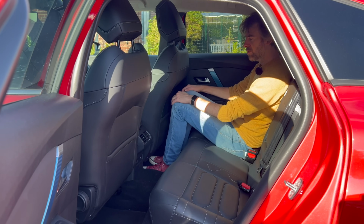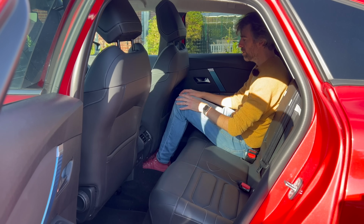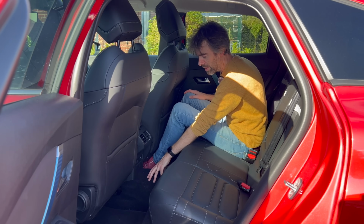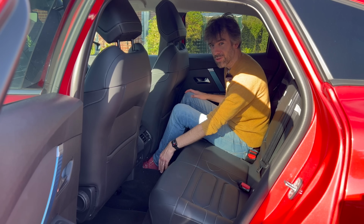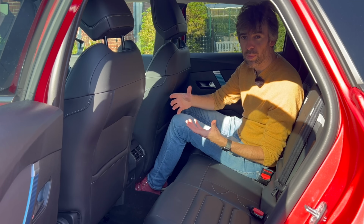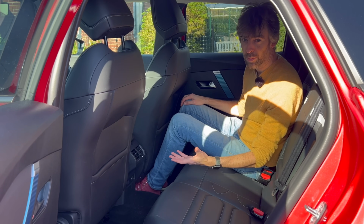There's pretty good leg room. I like the fact that these are sculpted in, so my knees have plenty of space here. It's pretty comfortable. Unfortunately, there's a bit of a bump here. It's not a flat floor at the back. EVs really don't need this bump because there's no transmission tunnel, so it's kind of pointless it being there. Because this is a platform that's shared with ICE cars as well, that's why you get the bump, unfortunately.